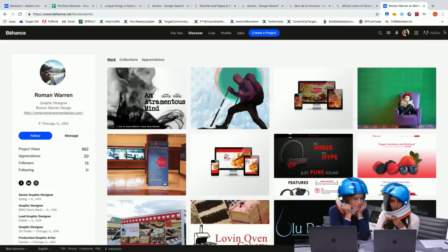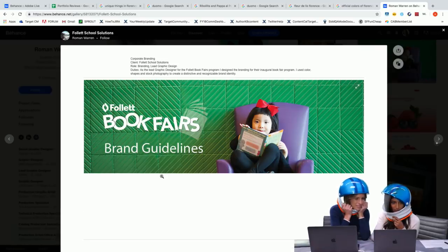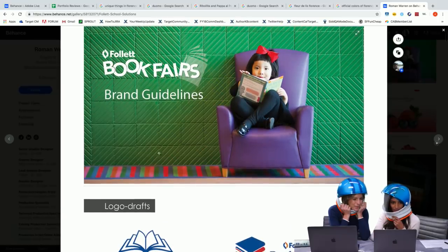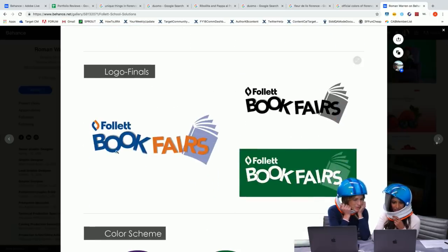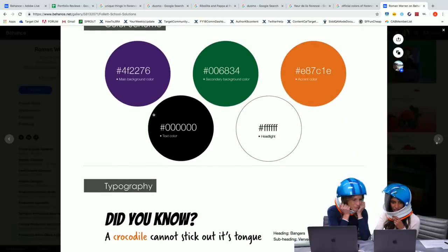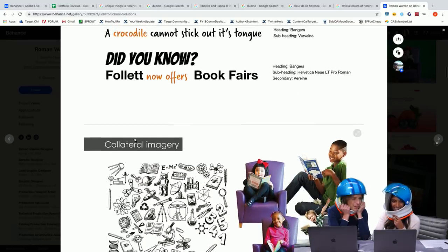We're wrapping up soon. Let's click out and then let's finally visit this one, Font School Solutions. It's corporate branding. Nice photo. Very cute. You've been working on a lot of branding stuff, very cohesive, childlike. Different logos. Friendly. Great learning colors. And good ways of type jumping out.